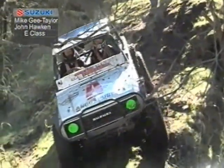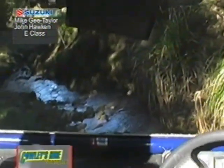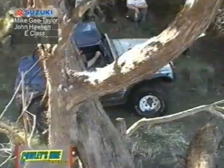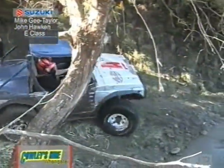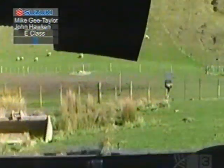Nicely down through the first part. This will catch you here, Nev, if you weren't aware. Yeah, you've got to sort of pick your line on the left-hand side here. If you get into that water, then you're history in this one. Yeah, dead right. There's some nasty rocks in that little hazard. A quick little step off, and then up the bank. Yeah, well driven. Not a problem there for Mike G. He pops over for 0.